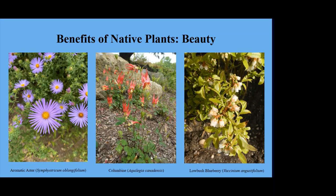Some of these pictures I have: this is called aromatic aster. It's a beautiful fall blooming aster. This is columbine. It's a great pop of red and yellow color that blooms in late spring, and it's pollinated by hummingbirds, so try to attract those to your yard.